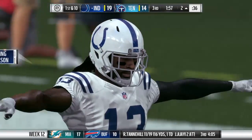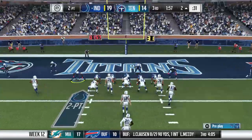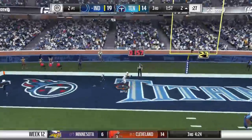T.Y. Hilton, his 6th touchdown of the season. And the Colts are once again going to retake the lead. And they just ran the fly route there, didn't they? You broke it down perfectly. He ends up catching that one and taking it all the way into the end zone.